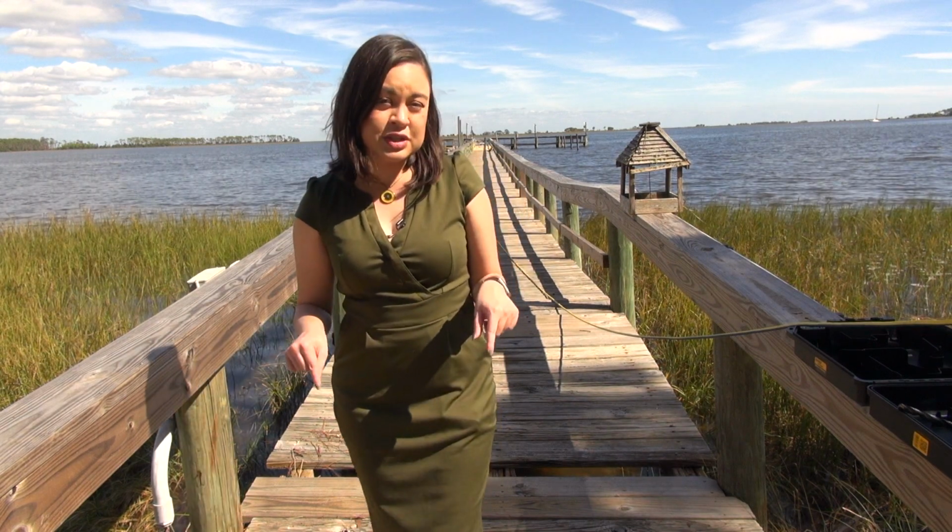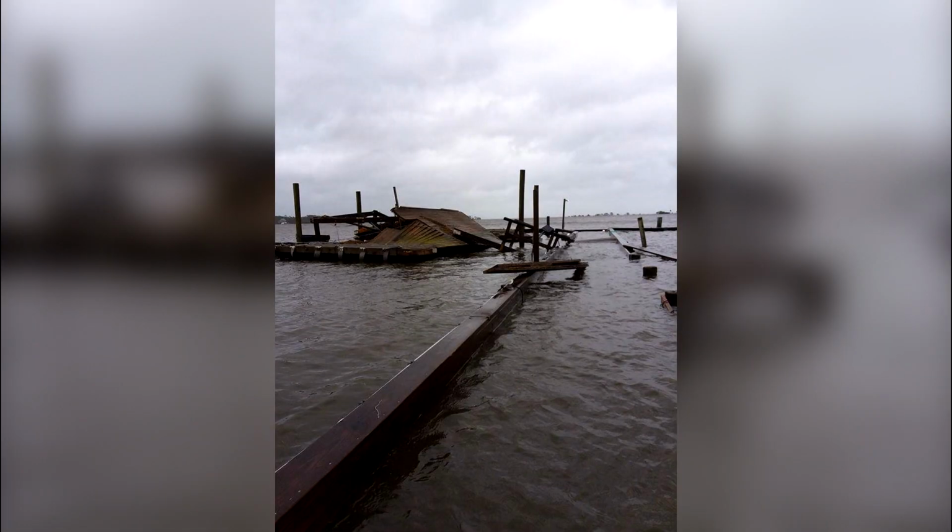A little over 2 years ago, this dock that I'm standing on here, known as the Living Dock, had to be rebuilt following Hurricane Hermine. And now parts of the dock also need repair after Hurricane Michael. This is what it looked like during the storm.